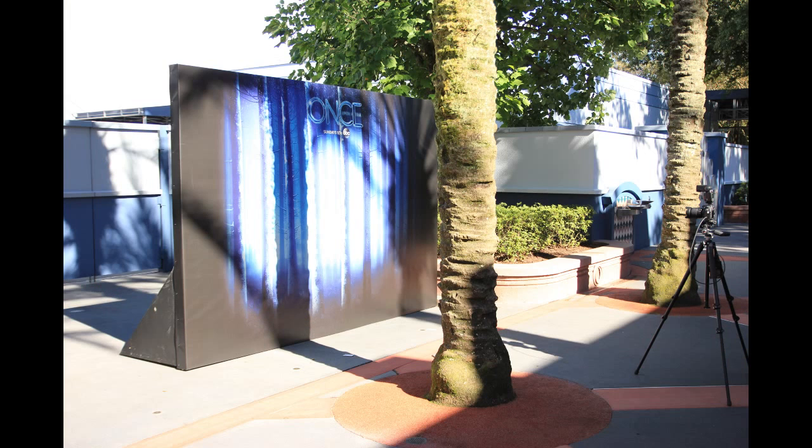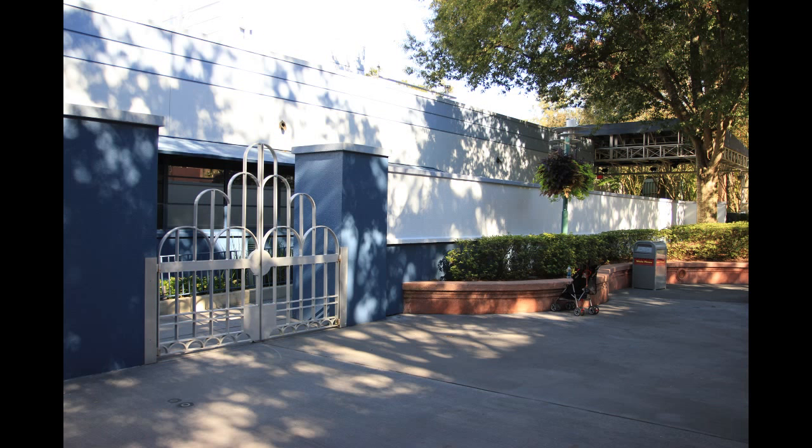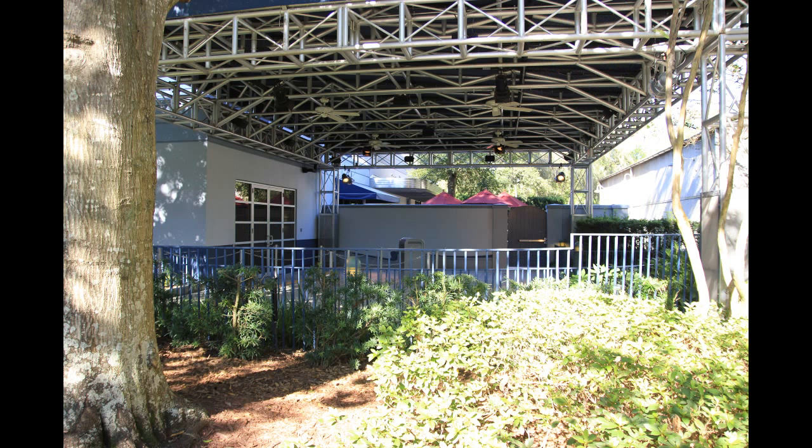It's very generic now. Out over here, this is new, a photo opportunity for the show Once on ABC. Again, just getting a look up at the very generic now blue building where American Idol once was. And here's a look at the empty queue.